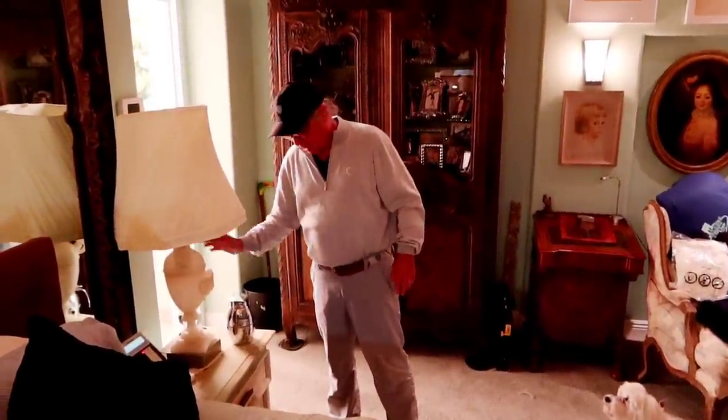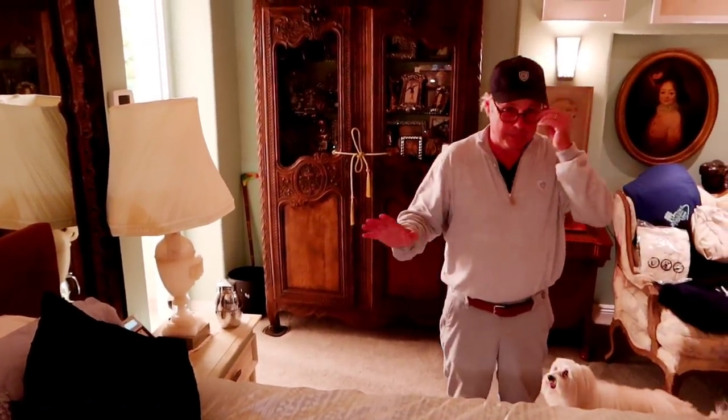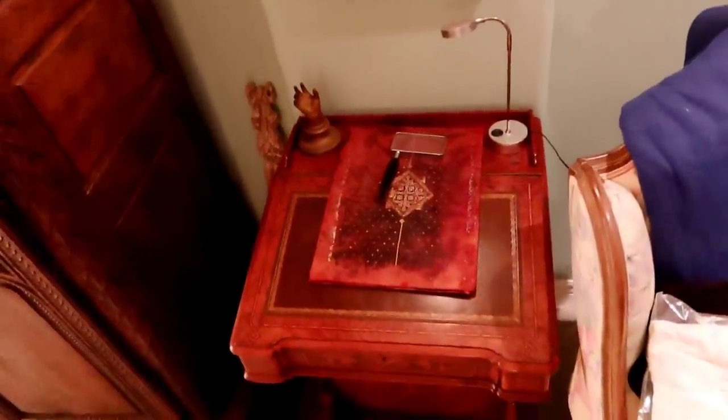These were the lamps next to the bed. These were the end tables next to the bed. This is not the original bed. Thank God, because that would not be good. The writing desk at the beach house. That's beautiful.